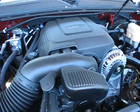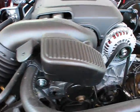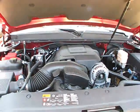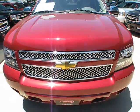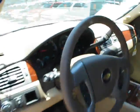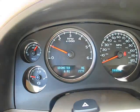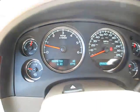This Tahoe is powered by a 5.3-liter Vortec V8. Hood shocks are still fairly new. A little bit tight. And let's see what that Vortec sounds like. Not a bad sounding engine. Very nice. Well, let's go ahead and turn on the lights, fogs, as well as the hazards.